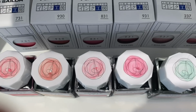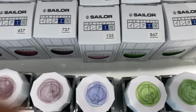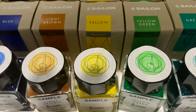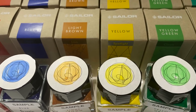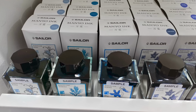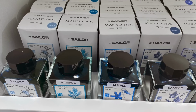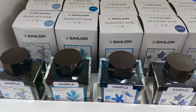They had their normal lines of ink, like their studio ink, here with the swatches on top, and their Storia line of waterproof inks, along with their line of Manyo inks, which is supposed to be exclusive to other countries outside of Japan. Maybe that should tell us something about the word exclusive in the fountain pen world.